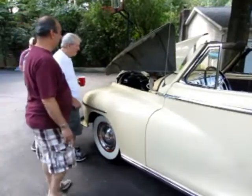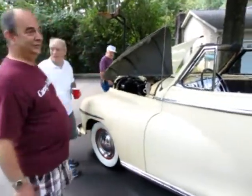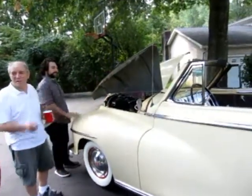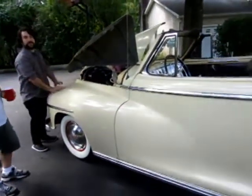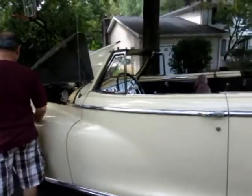Sold for a whopping $2,189. Really? And in 48? It was $2,000? Well, $2,000 in 48. Of course, it was a convertible, so that was high. Yeah, right.